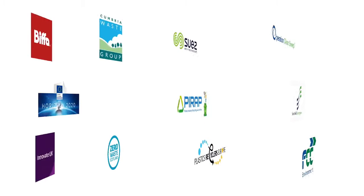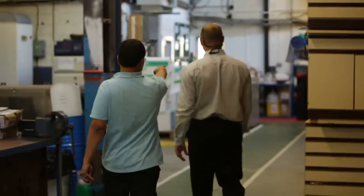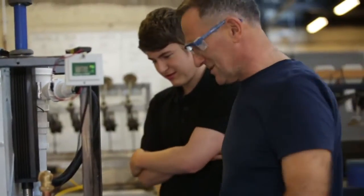We work with national waste companies, recycling industry associations and grant funding bodies to improve recycle rates across the UK and Europe. Our research has benefited from grants provided by funding agencies in the UK and Europe. We are happy to share that knowledge gain by being active members of recycling industry groups and initiatives.